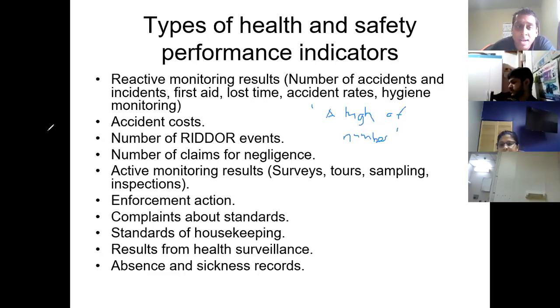So look how much I have. I lost count, right? All of them had a lot. Number of claims on negligence. So what you need to say here is a high number of claims on negligence.